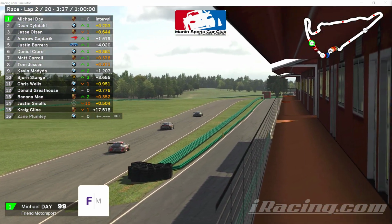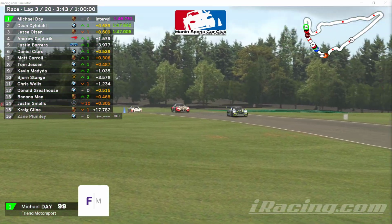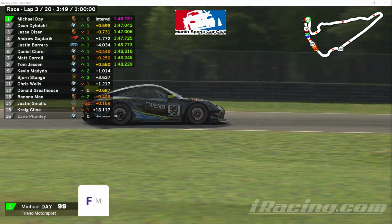Unfortunately, with the pit lane not being able to open to be able to fuel, he'll have to make another stop after this. So dropping some massive time off that last lap. So 146, dropped 2 or 3 seconds through there.